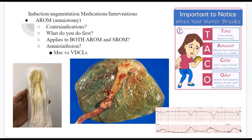So the first thing that you do when you rupture that membrane is you assess the fetal heart rate, okay? This applies to an AROM or an SROM because what could happen? You could have a prolapse cord. So you must find out where that fetus's heart rate is, okay? You want to note the time, the amount, the color, and if there's any odor.